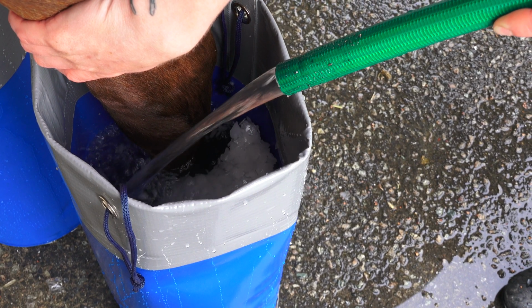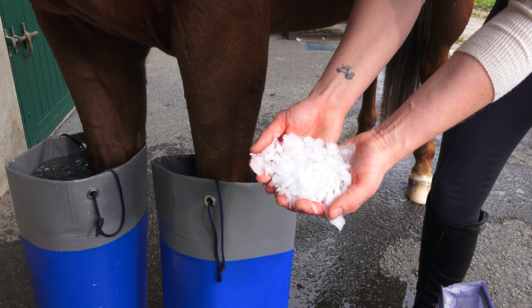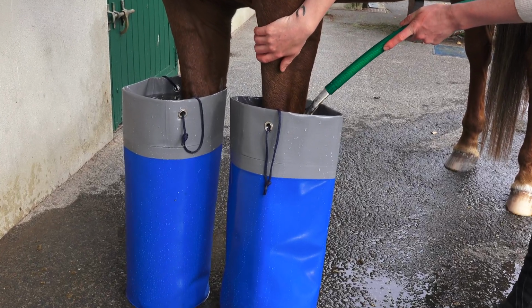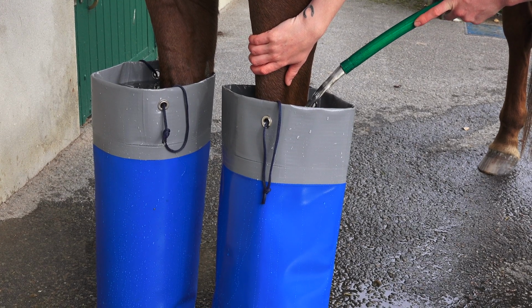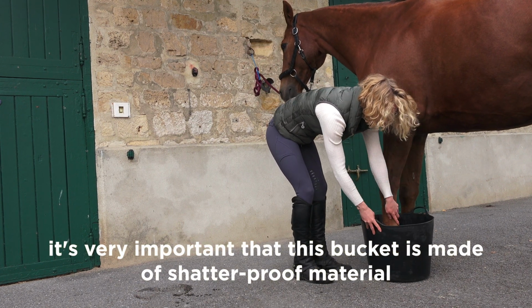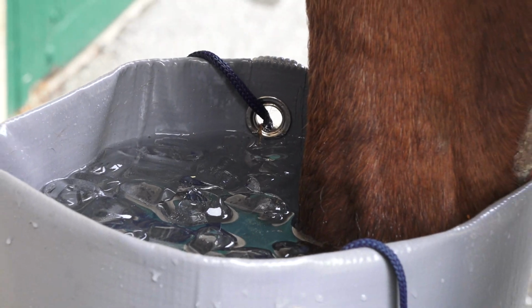Because the combination of ice and water has been proven to be the most effective by scientific study, we will discuss this method first. The most convenient way to use ice and water on your horse's legs is to use rubber boots like these. These can be easily filled with ice and water. You can also utilize the ice and water method using a bucket, but it's very important that this bucket is made of shatterproof material. So ideally a bucket made from shatterproof plastic or rubber.